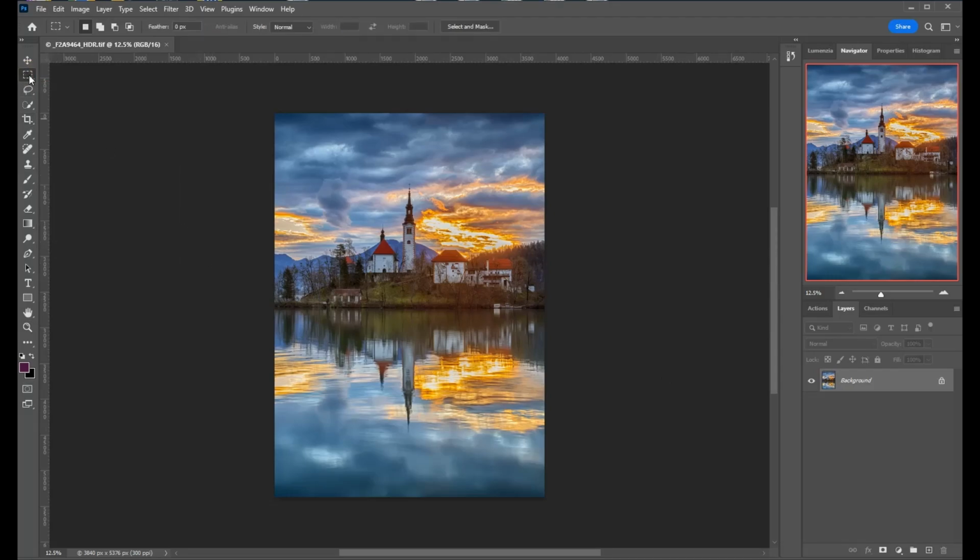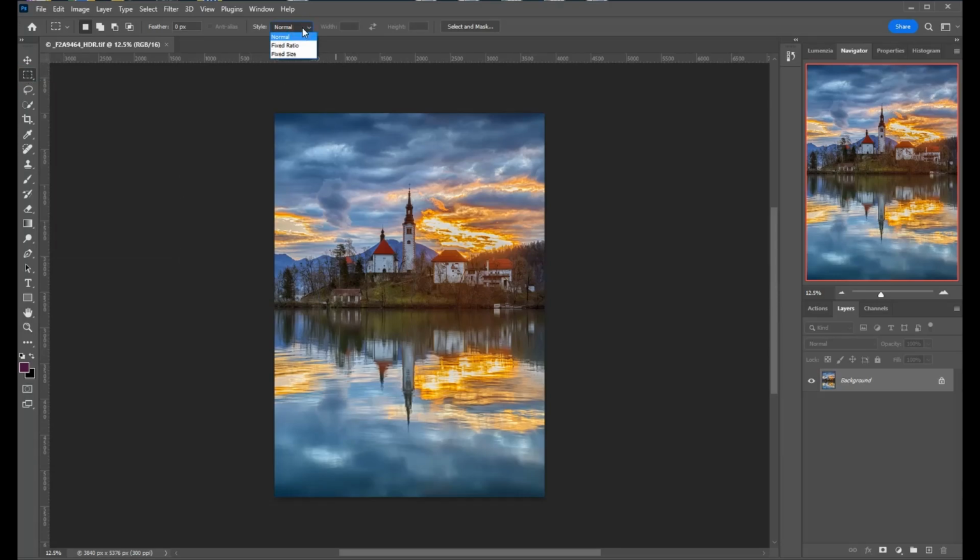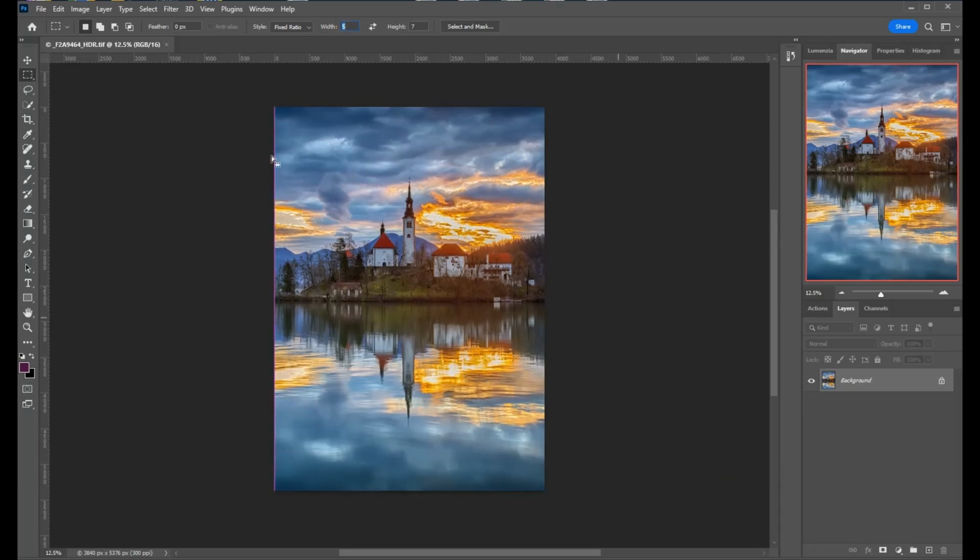So the way that we do that here is to go up to our rectangular marquee tool, and where it says style normal, choose a fixed ratio, and here I can set my aspect ratio. So I can make it a 5:7, for example. Now that will enable me, as you can see, it's fixed this to the aspect ratio that I've chosen. So now what I can do is I can come in here and select that. Now you can see that this image, I already cropped it in the raw file to a 5:7, so there's going to be no more adjustment here.